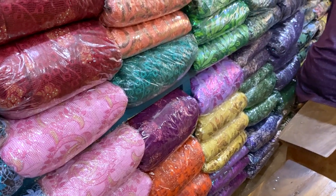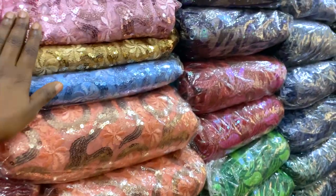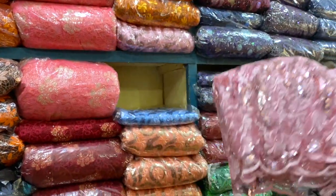Hey guys, so I am currently in a store at Lagos Line. This store is called Olope store and they sell different kinds of lace, from boy lace, dry lace, embroidery lace and lots more. So yeah, let me show you guys around. Okay, 5 yards.